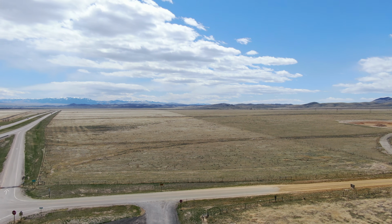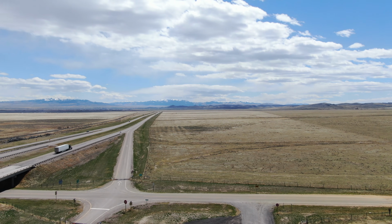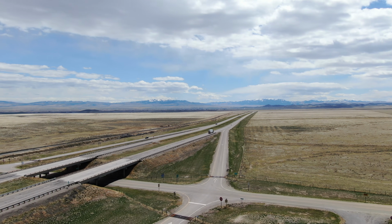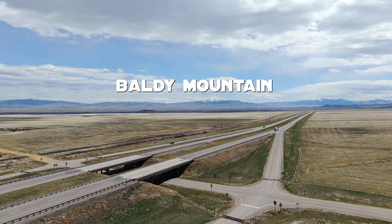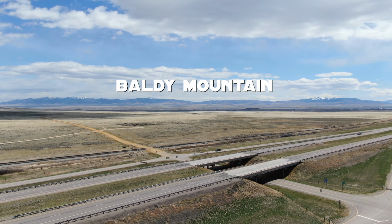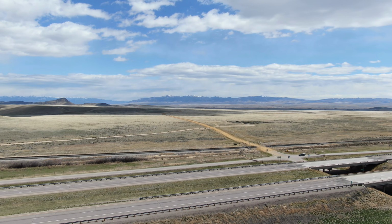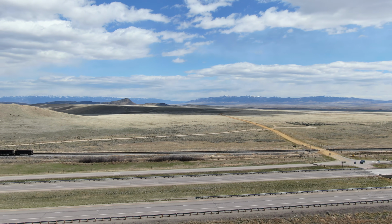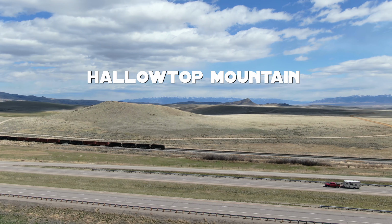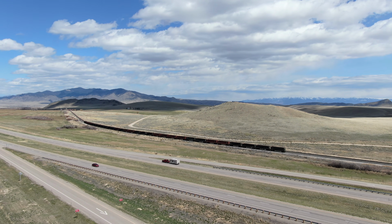In this part of the flight, I wanted to show what the high plains look like in Montana, surrounded by mountains. This is typical of what you can see in the western United States. So it's an interesting little pan around here. I think it's really breathtaking to see the mountains in the distance. And then the freeway and the railroad as it cuts across Idaho and Montana.